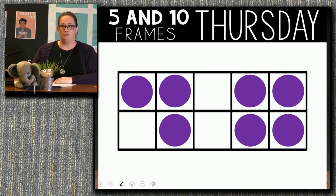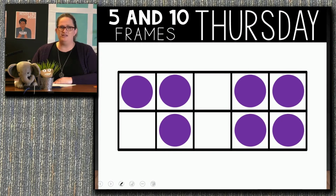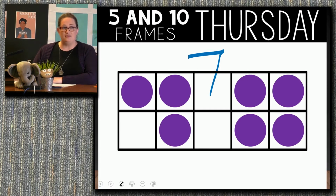Uh-oh. Mabel, what happened? We had 8, and then they took 1 away. How many do we have now? How did you know that, Mabel? How did you know it was 7? Oh, because 1 less than 8 is 7. If I'm on the number line and I'm at 8 and I hop back 1, I get to 7. How else would you know this is 7?